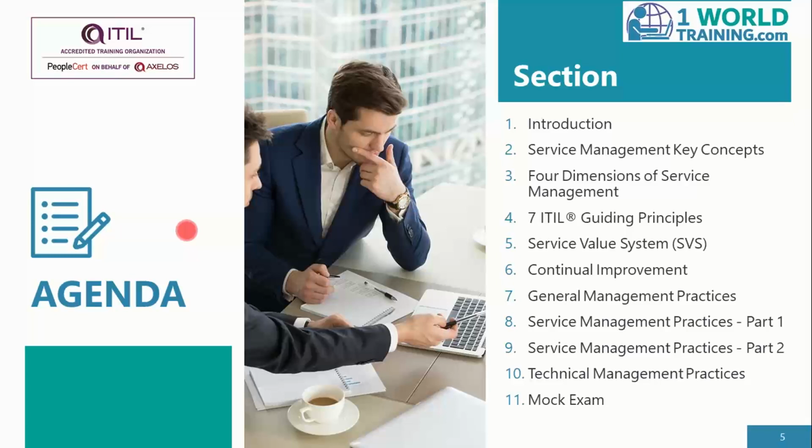This is the agenda for the complete course offered by 1W Training. In this introductory portion, however, we are not going to discuss everything which is included here from 1 to 11. But this is what we have in our real complete course. Introduction, service management key concepts, 4 dimensions of service management, the 7 ITIL guiding principles, the service value system, continual improvement, and the practices, particularly the general management practices, 4 of them which are applicable at the foundation level.